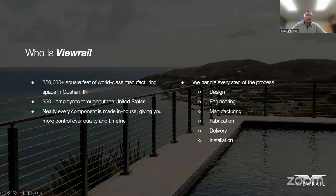Who is ViewRail though? We're America's first choice for floating stairs, modern glass, and cable railing systems. We did over 30,000 projects in 2024. Our mission statement for ViewRail is transforming complexity into beautiful simplicity, crafting products that define exceptional spaces, which again is exactly what Phoenix is doing, which is really cool. They're taking something that's complex and they're working to make it simple, and they want your space to be not just a space, but an exceptional space, which is a really cool thing as well to see how we're aligned in some of those things.